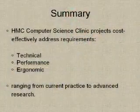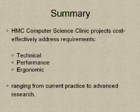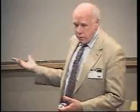And so before I get into the specifics of the project, I show you some slides of specifics, just to say that we are interested in addressing your requirements. The requirements can be both technical, performance-oriented, and ergonomic types of requirements. And the range of projects can go from anywhere from current practice to something of advanced research that might not be in a product immediately, but some idea you just want to test out.